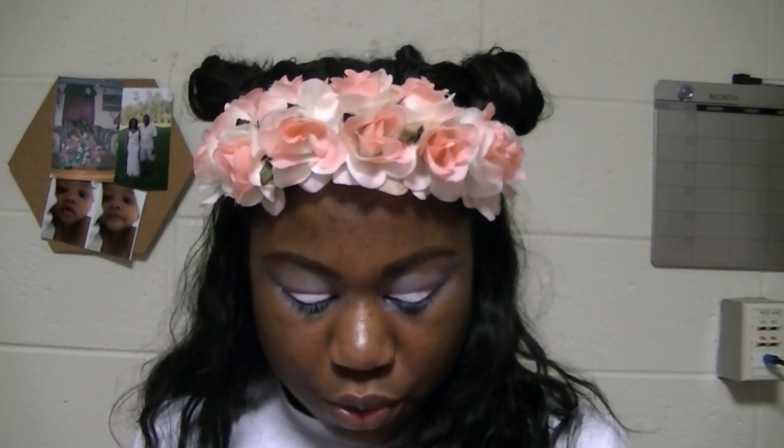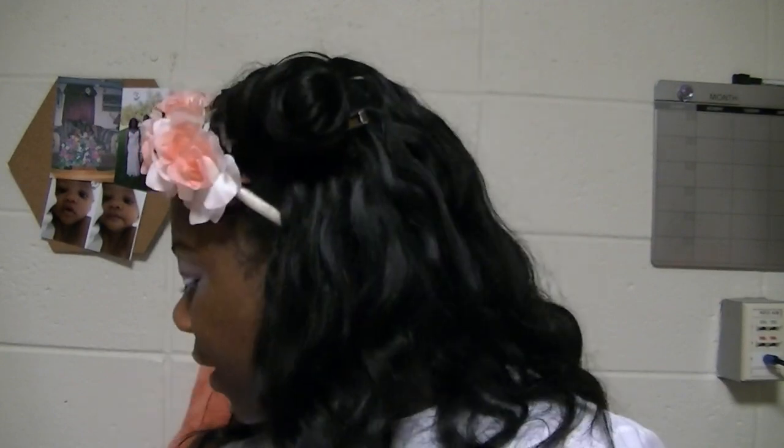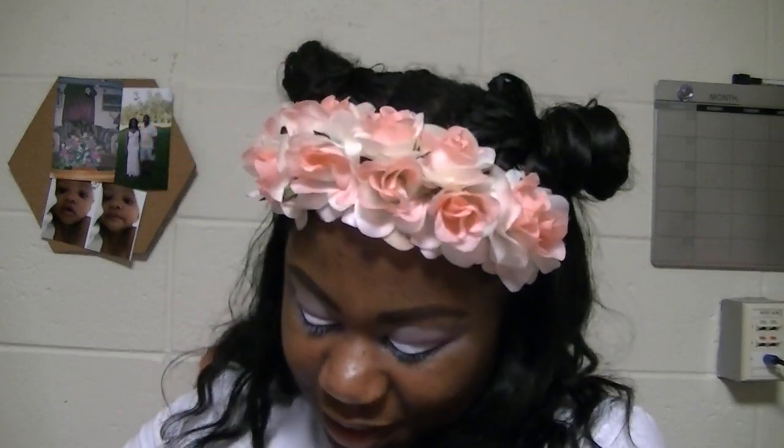So now that is done, and I am going to use... Trying to decide if I actually want to use this color now that I'm looking at it.